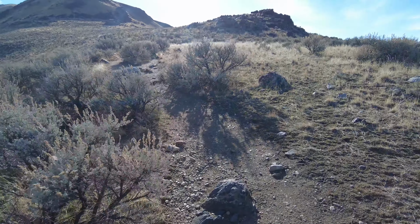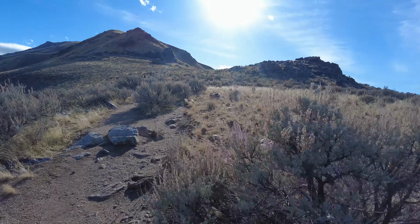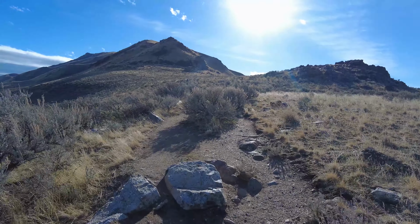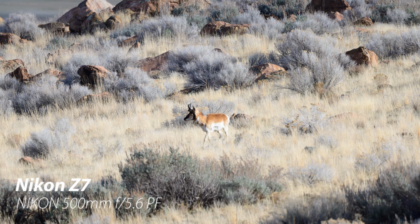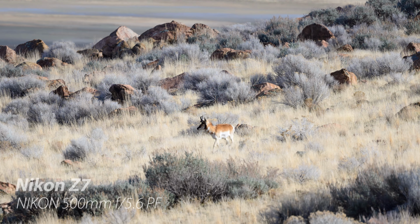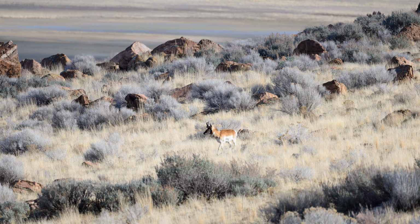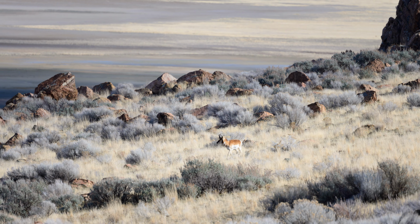It wasn't long after starting my hike to the summit that I came across the island's namesake, a pronghorn antelope, in the distance. These are particularly skittish animals, and it's a rare opportunity to photograph one up close. But sometimes I invite the opportunity to capture wildlife from a distance, blending the genres of landscape and wildlife photography.